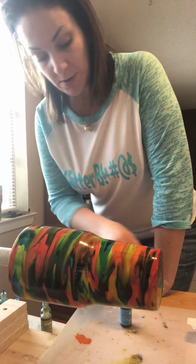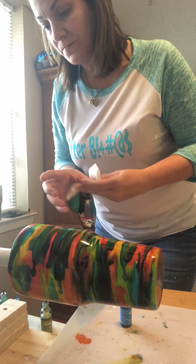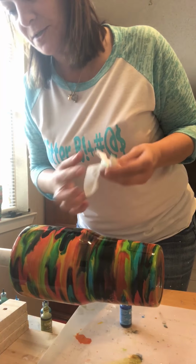What you're gonna wanna make sure to do is get a little wiper, or your finger, and clean out the epoxy and the paint that are inside while they're still nice and wet.